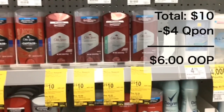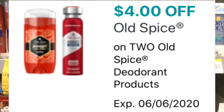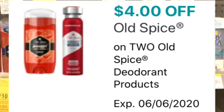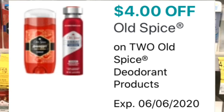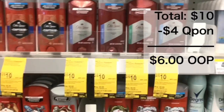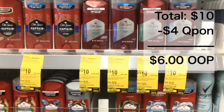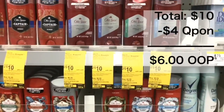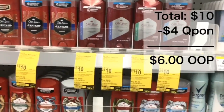Then you are going to use a $4 off 2 digital coupon. If you don't have the $4 off 2 digital coupon, there is a $1 off 2 that you can use. So with the $4 off 2 coupon, which came out a while ago, you are going to pay $6 when that's deducted. If you're doing that spend 10, do not use points at this time, or you will not get that 5,000 points at the end of all of your trips.